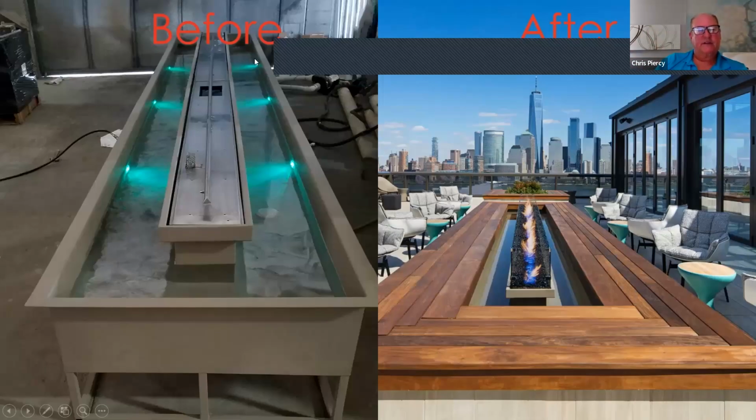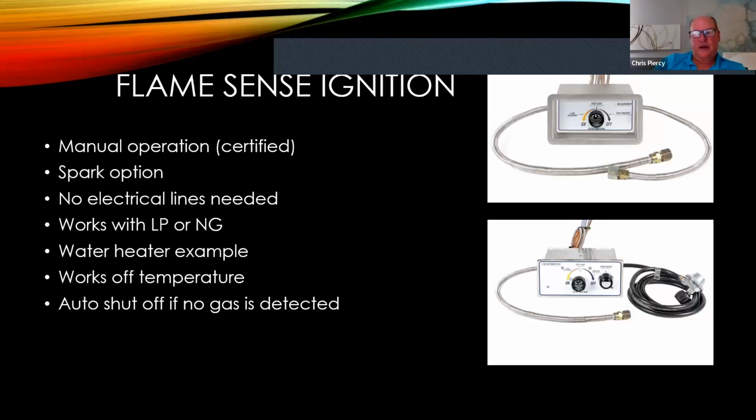This is one that is self-contained. So this is a water holding vessel that has a recirculation pump in it. So the water is going to be flowing. And this is the before picture, and here's the after picture. So obviously this was a commercial application, but you could certainly do that in someone's backyard. Love it.